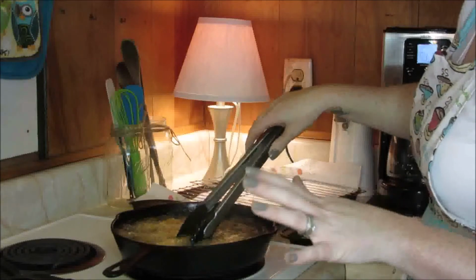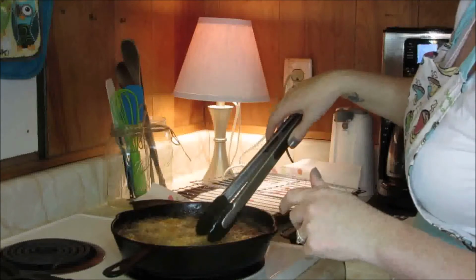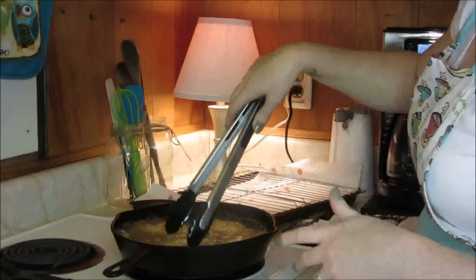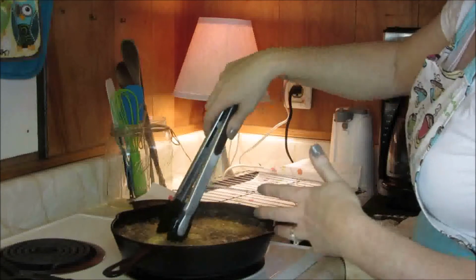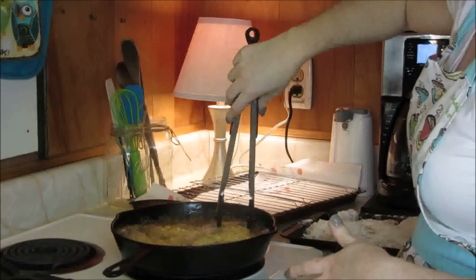Some people are all about presentation and they don't want to cut the chicken. I don't care. I'm going to eat it anyway, so it's not a big deal. But I just kind of keep moving them around here in the skillet. Sometimes, you know, when you cook it on one side, it gets too hot. Sometimes it doesn't get hot enough, so I just kind of move them all around here.